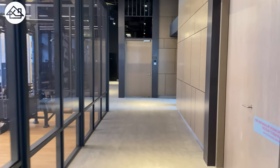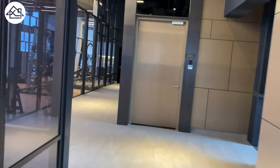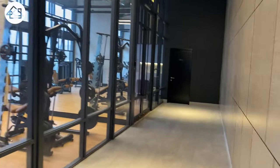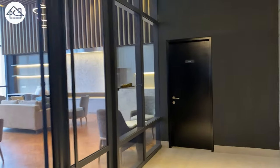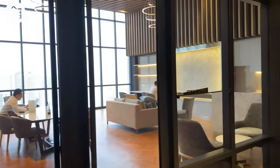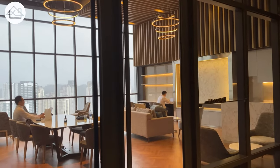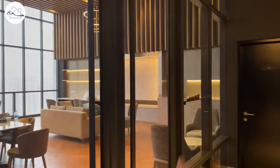Okay, one more thing that we can go and see. Actually, behind this gym, there is a lounge. Let me show you. Here you go. Here's a sky lounge. So there's a place for you to actually work. There are two people working there, so it's better not to disturb them. But you need to rent the place here.